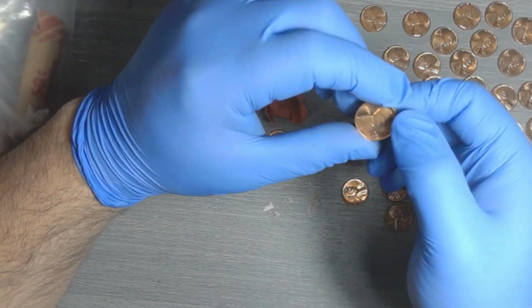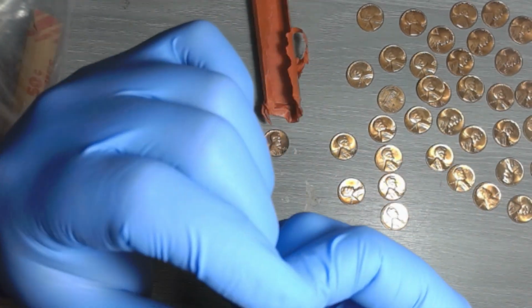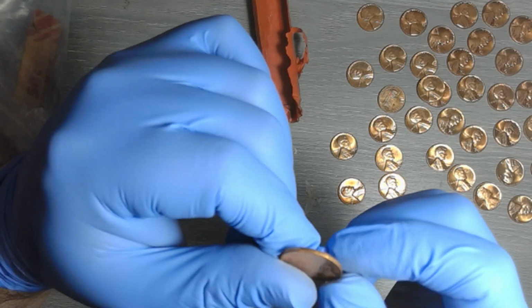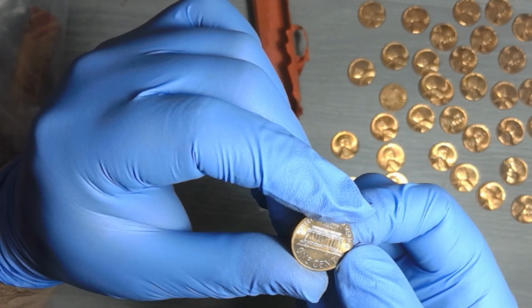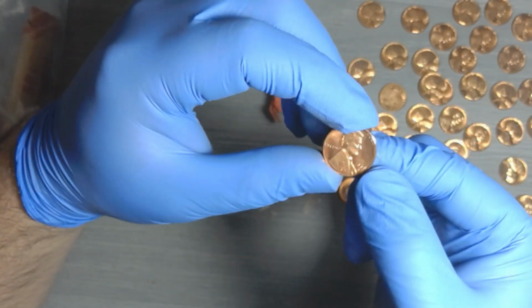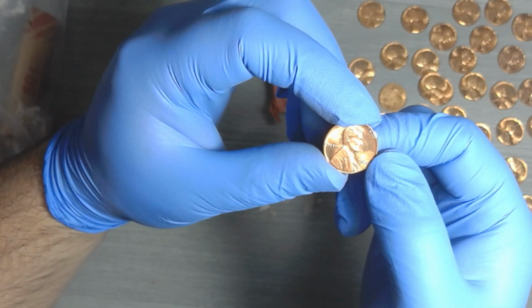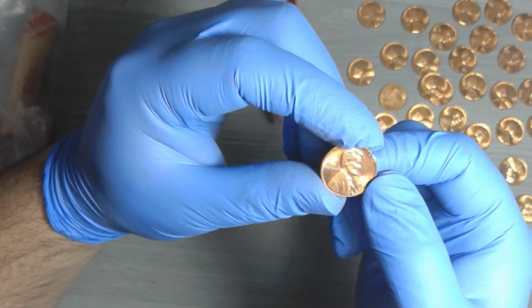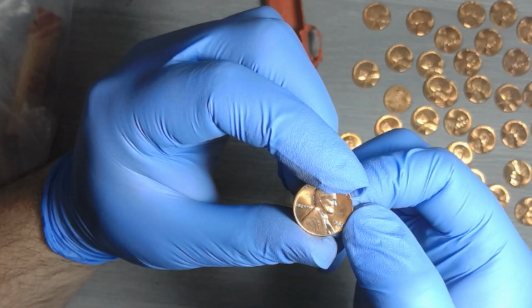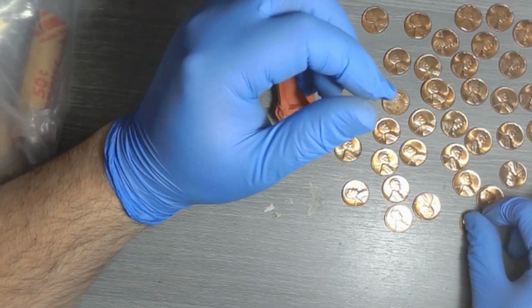And see, my corrosion starting on it. Yep, no good. So here's one I pulled. It's still no good. So, prime example of a roll being no good.